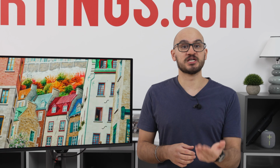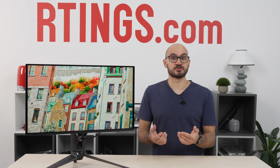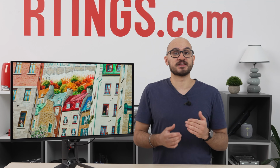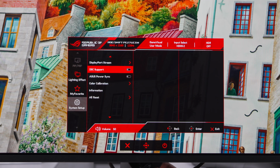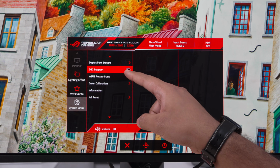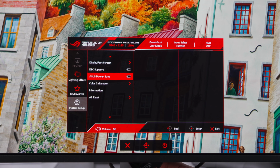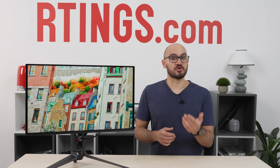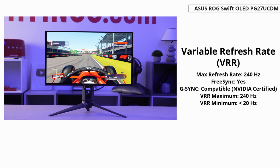For starters, because of its DisplayPort 2.1 bandwidth at UHBR20 speeds, it can reach the max 240Hz refresh rate without any sort of compression. Of course, you also need a graphics card that supports the same bandwidth to make full use of it. It does need DSC compression to reach the max refresh rate over HDMI though. There's a setting to turn off DSC if you prefer not using it over HDMI, but that limits the refresh rate to 120Hz. Besides that, it supports all common VRR formats to reduce screen tearing.